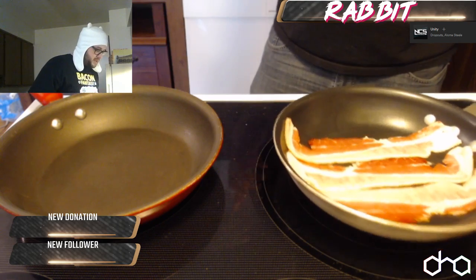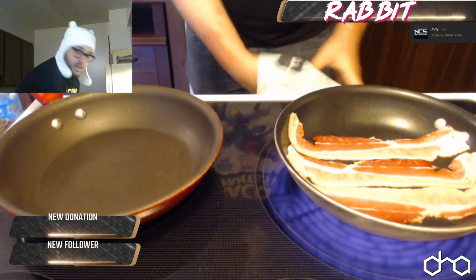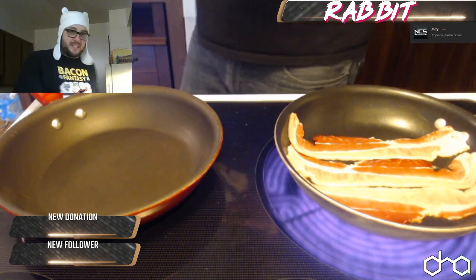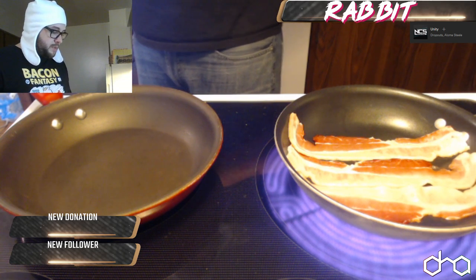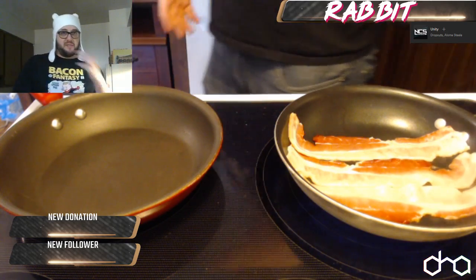All right. Oh man, you can already smell the maple coming off of that bacon. It smells so good. So I bought a pound of bacon. We're gonna be using 3 for the pancakes themselves, 3 for the actual batter. Then we're gonna use the rest so that you have bacon for your meal.